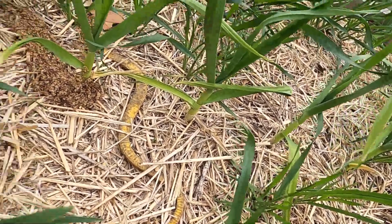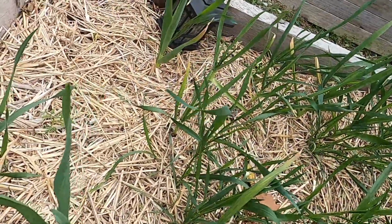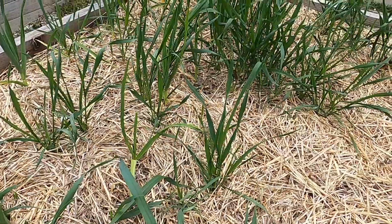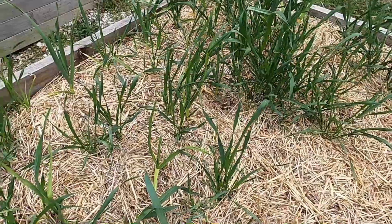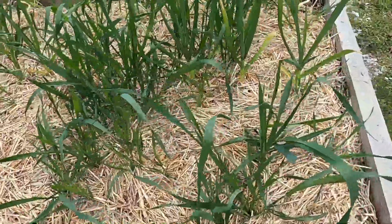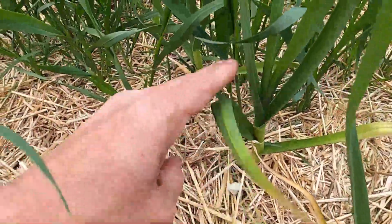So that one is going, and that one's close. This one back here is pretty close. So I don't know, I might wait another week or so, but I think a few of them are gonna have to be harvested pretty soon. I might just have to do several harvests, because if you notice, these over here, they're getting real close to ready.